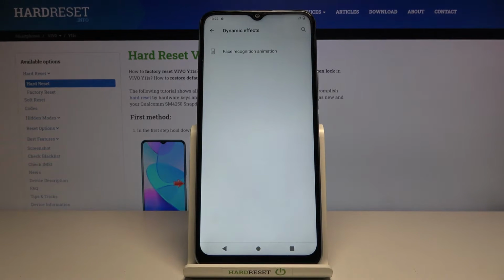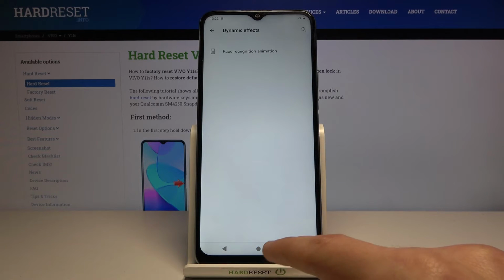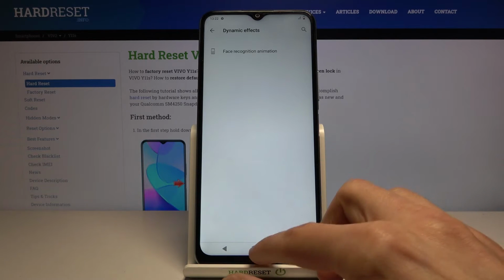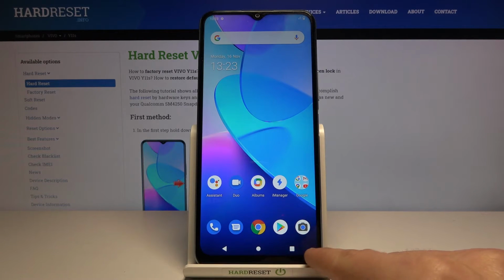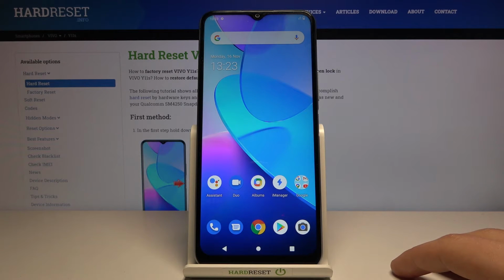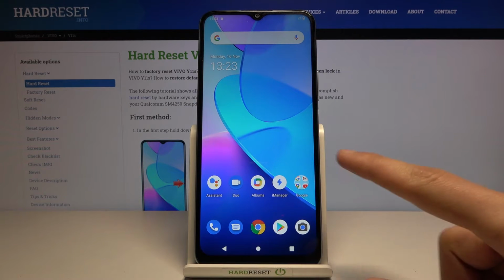Now moving on to the next one, it's going to be the gesture navigation. This will give you a little bit more of a modern effect of using the device. Modern look, I would say. As you can see right now, we have the semi-outdated buttons at the bottom, and they also take a little bit of space on the display itself. As you can see, the icons are a little bit higher up.